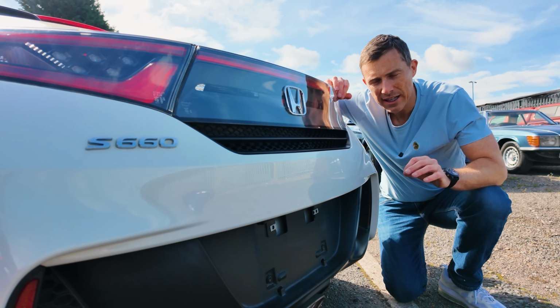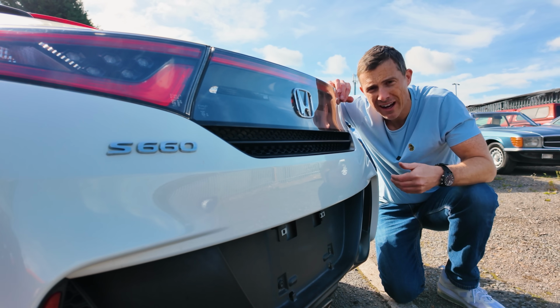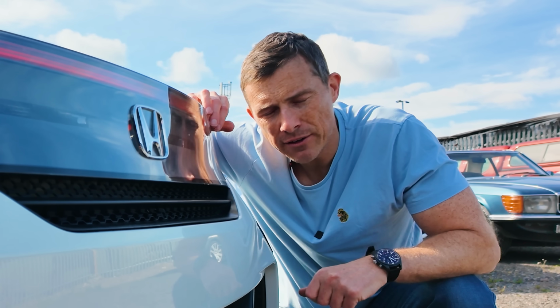The bigger the car gets, the more expensive the shipping cost becomes. There's also certain things you need to know and hoops you have to jump through in order to be able to legally register and drive an imported car in the United Kingdom.